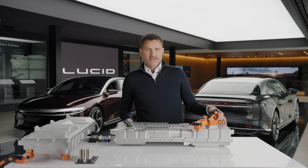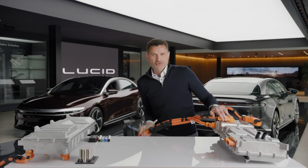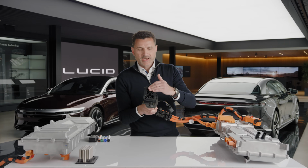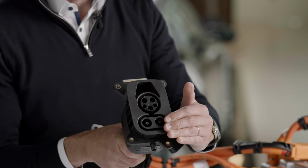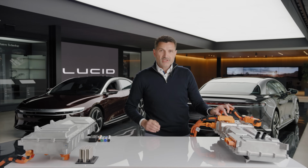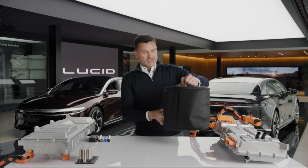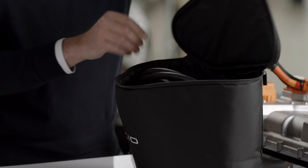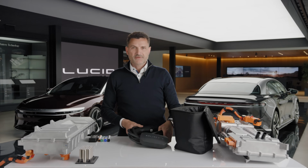Now let's go back to that charge port that you will be interacting to charge your Lucid Air. This is the charge port. Up here we've got the AC, alternating current connection, and down here the DC, direct current. Now, in order to utilize the AC port, you will utilize, for instance, our Lucid mobile charging equipment. It comes in every Lucid Air.